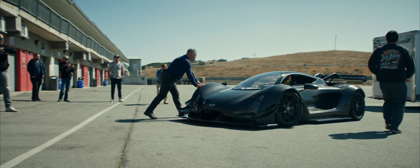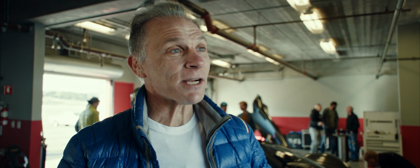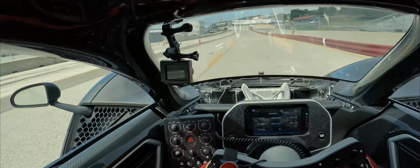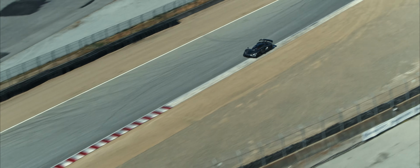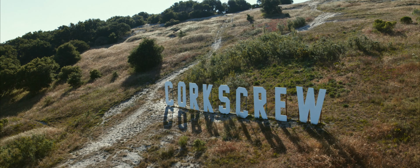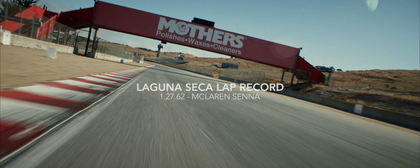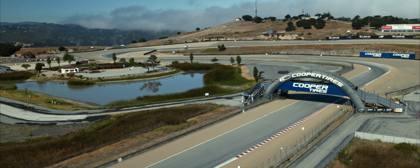This is an American car company designed in LA, and we manufacture it, we assemble it, we test it, all coming out of California. The overall goal is to hunt track records, absolutely. The current record holder around here is the McLaren Senna 21C. On paper, I think we've got the right ingredients, we've just got to get the recipe right now to get them all to work together.